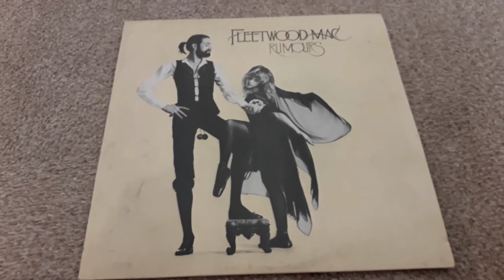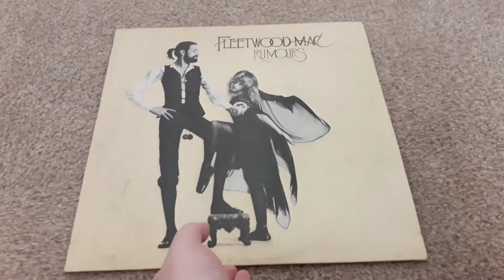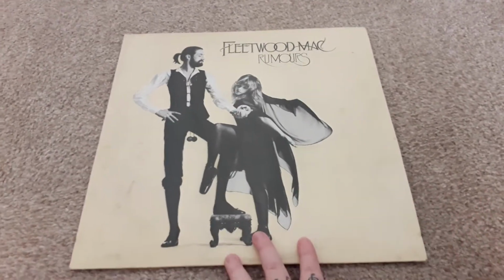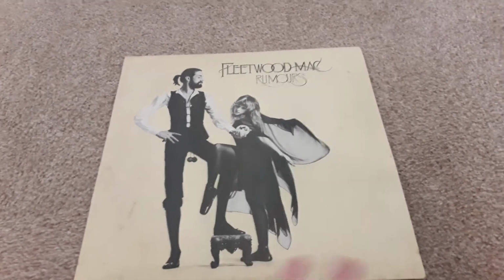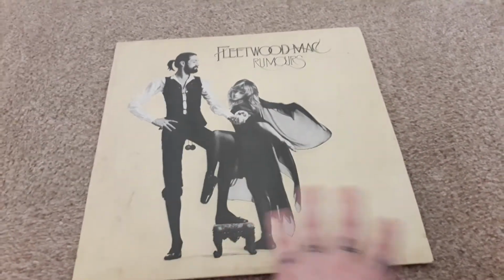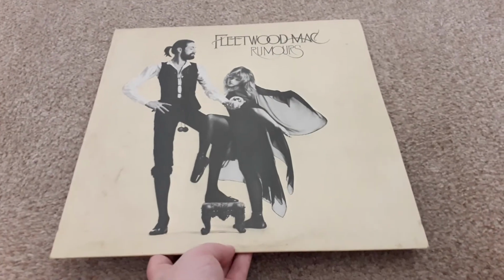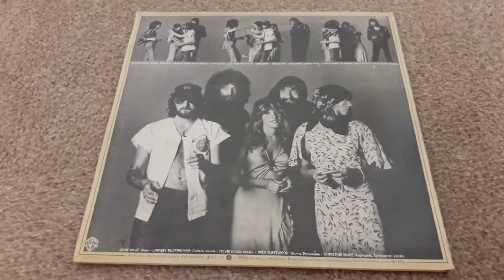So we'll start with the larger records and then go on to the 7-inch records. But this is my favourite one. This is my favourite album of all time. It is, of course, Rumours by Fleetwood Mac. I have this on vinyl, as you can see. I also have it on DVD, on CD, pretty much any format, minus cassette. I'm sure it did come out on cassette, but I haven't managed to find that yet. But this is my favourite album of all time, and that is Rumours by Fleetwood Mac. So if we turn it over, this is what the back looks like.